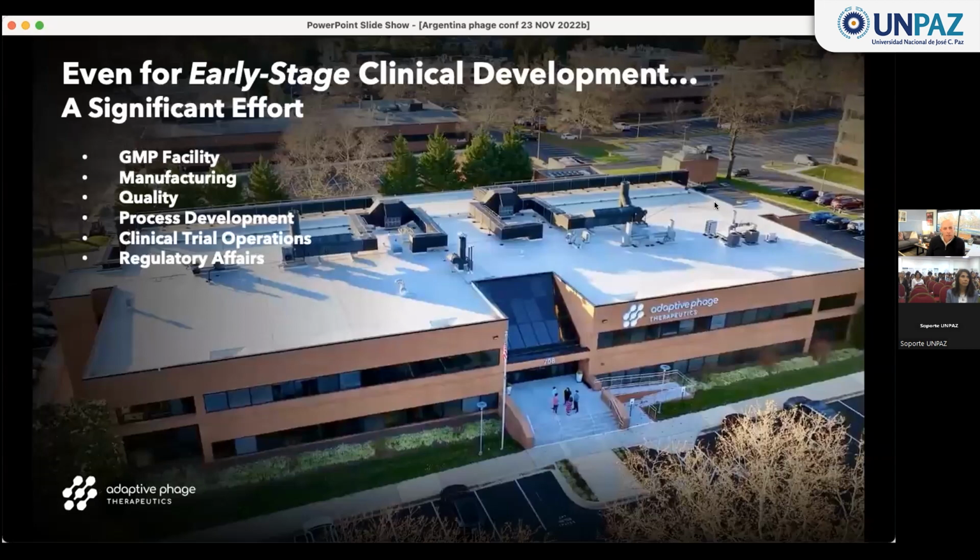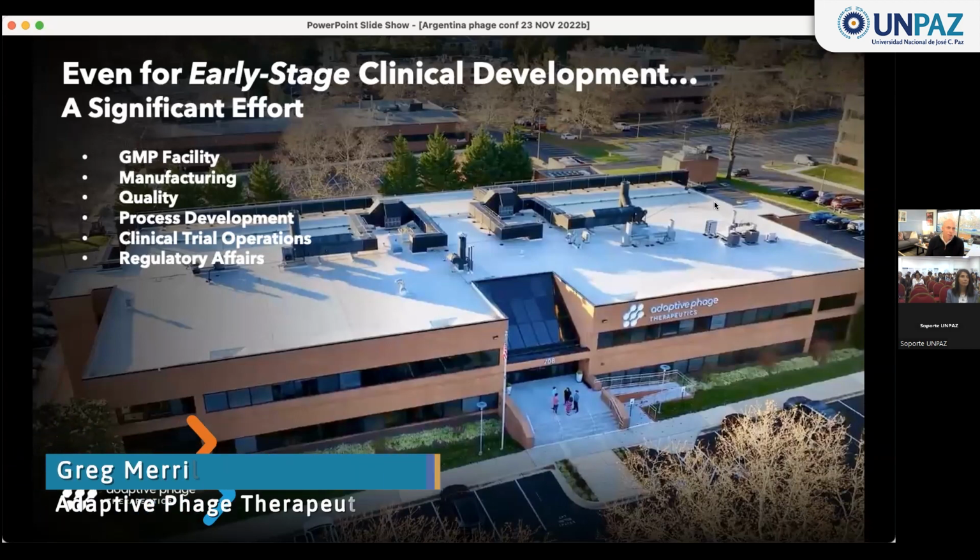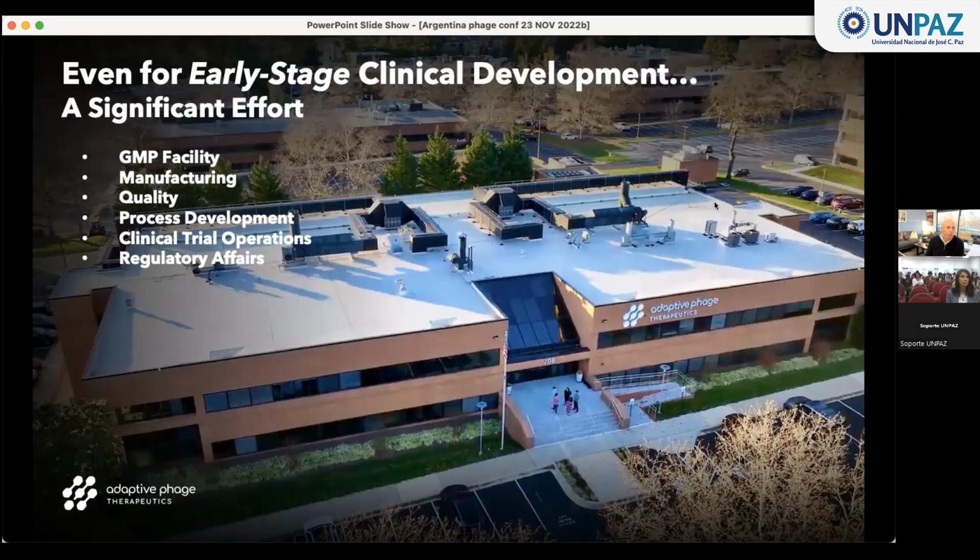So just not to be discouraging at all, but I just want to share with you the level of effort that it's taken for us to develop and advance this approach. Even for these early stage clinical development, it is a significant effort that spans manufacturing, building this facility. You can see that it's a fairly large facility that we've built here outside of Washington, D.C. The quality control, the process development, clinical trial operations, our regulatory affairs teams.